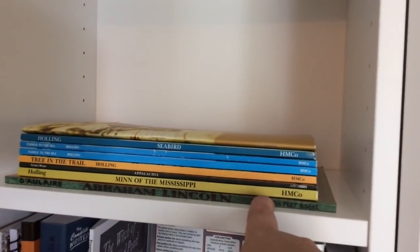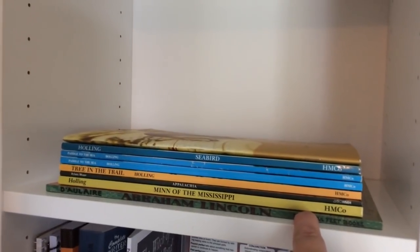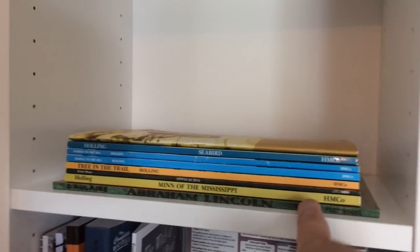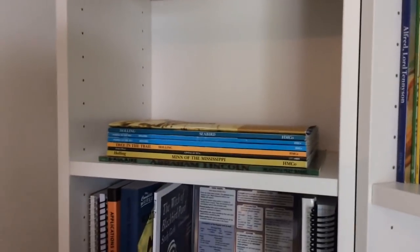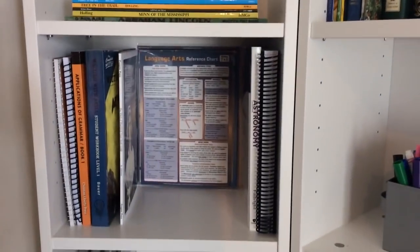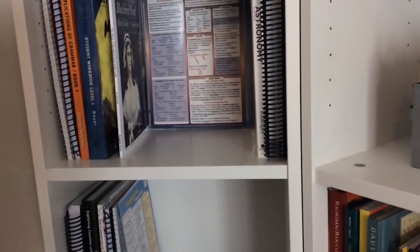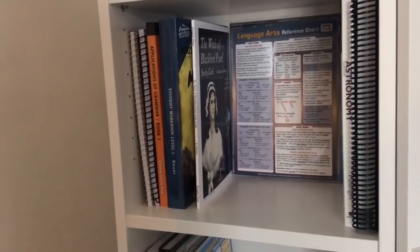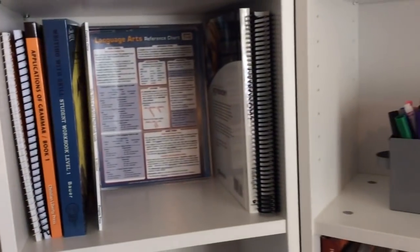I mean, clearly that's not geography, but it's too tall to fit on any of the shelves. And I had to keep it out here. So it's hanging out with the geography books we're going to be going through this year. And then Isaiah's language arts stuff and his science stuff. Like I mentioned, he'll be doing My Father's World. And then he'll be doing astronomy with Apologia.